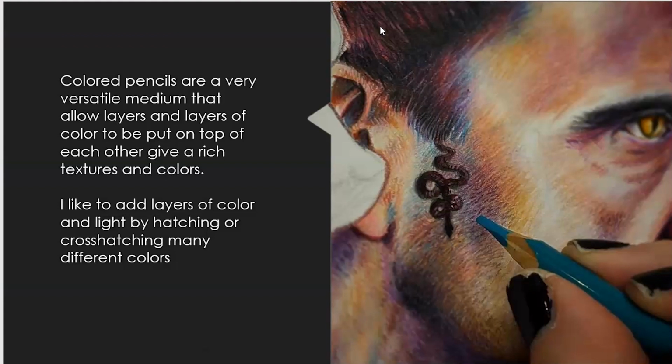So we've been talking a little bit about how you can do that in class, and blending and adding colors that maybe are supposed to be there, or adding colors that maybe are not supposed to be there, or you wouldn't expect to be there, which is what I like to do. I like adding colors into things that are unexpected just because it's fun. And that's just something I really enjoy.